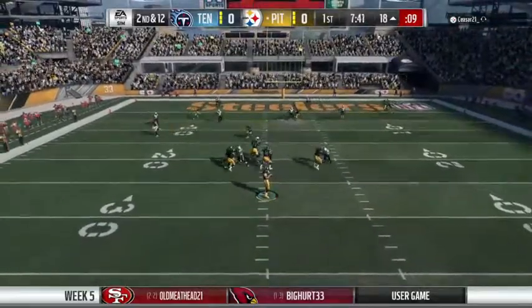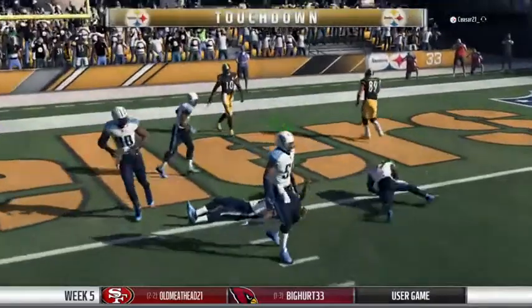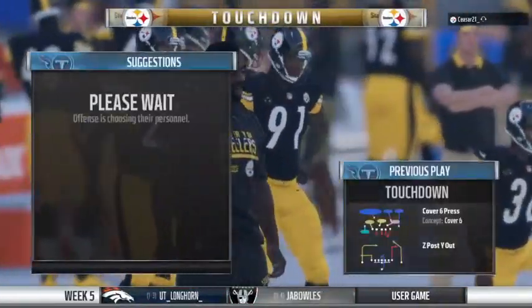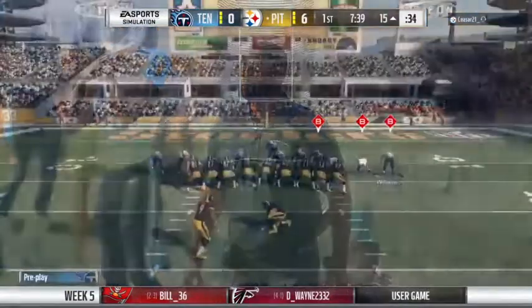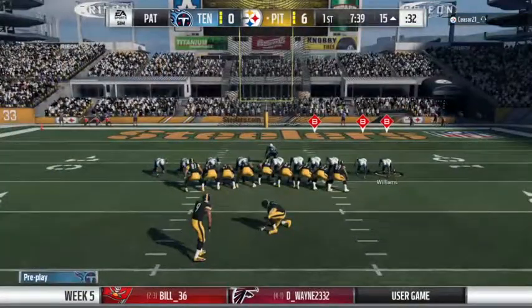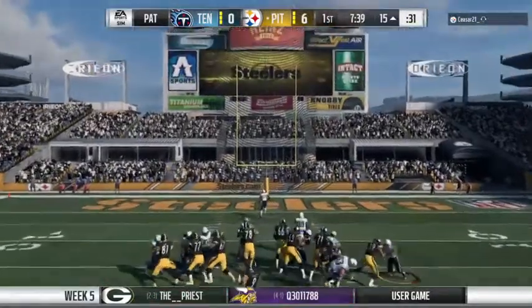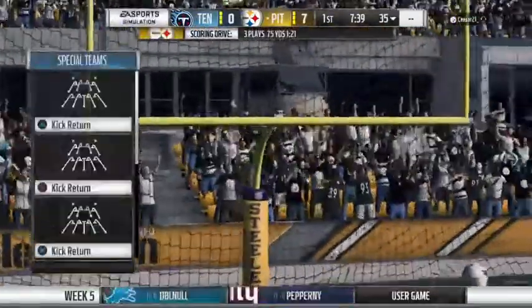Roethlisberger will throw. And it's caught, and he's going to take it in for a Steeler touchdown. Antonio Brown, an 18-yard touchdown grab. And the Steelers take the ball down the field and score on their opening drive. And he'll put it through to make it 7-0 Steelers.